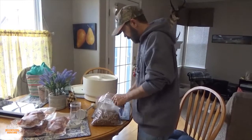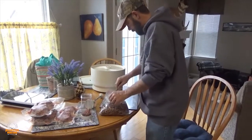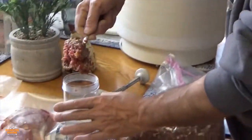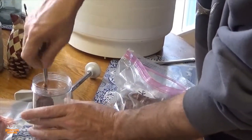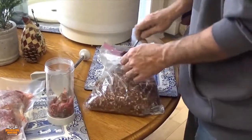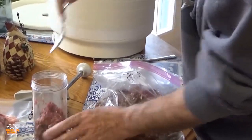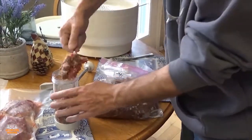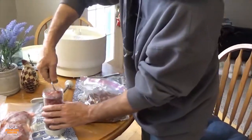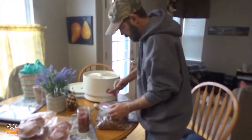So we just load up the jerky gun, and again, with this consistency, I can show you how the outside turns brown with the air, with the cure. That's why they want you to put it in a plastic baggie to try and keep it as airtight as possible while you're curing it. And again, the consistency of this meat becomes very firm with the cure in it. So we'll just load this gun up and get all the air out of it that I can.